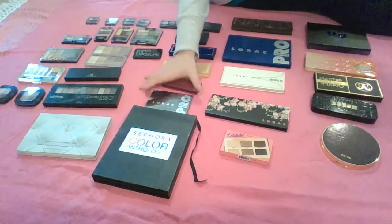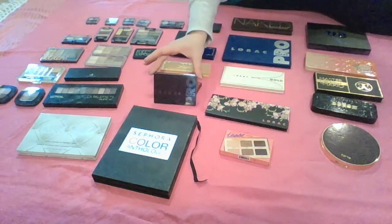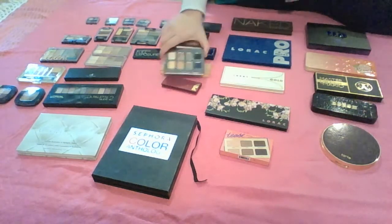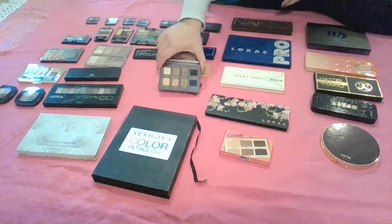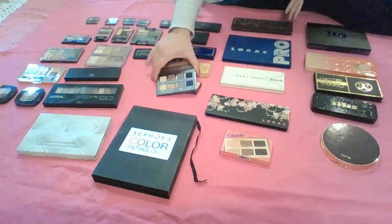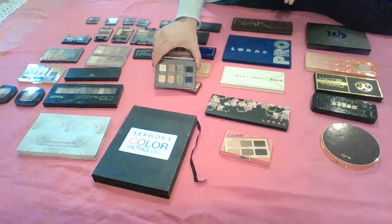So my final Lorac, oh no, 2, I have 3 more Lorac. I have the Pro Metals. This is such a gorgeous one too. They came out with it briefly again for Christmas time. I'm obsessed. I don't mean to blind you here, but they're so pretty. They're the metallic shadows that everyone is looking for, but no one thinks Lorac for them.